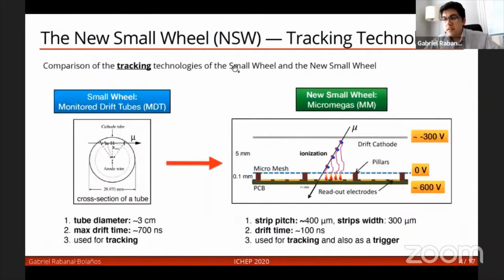Now on the next slide, slide 4, we have the tracking technology of the NuSmell wheel. The previous talk was about the triggering chambers, so this is about the tracking. This is a comparison of the tracking technologies of the small wheel at the left and the NuSmell wheel at the right. On the left side, you can see a cross-section of the monitored drift tubes, MDTs, which are still used in the rest of the Muon spectrometer. And on the right side, there's a cross-section of the micromegas detector, MM.